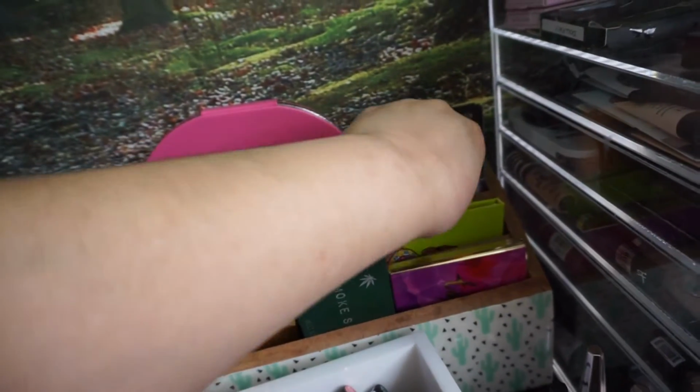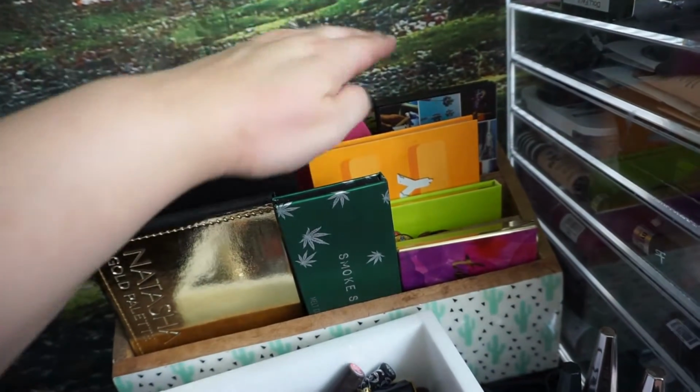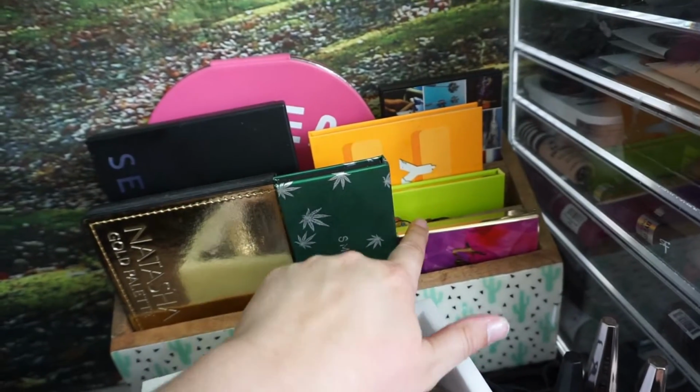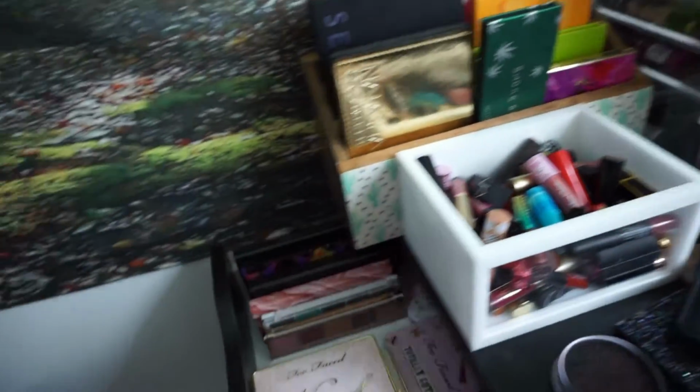The other Juvia's Place that won't fit in the other slot over there is housed here. Smoke Sessions, my Natasha Denona palette, Born to Run, and then the Thirsty palette from Jeffree Star, and the Tarte number 2, the Tartelette in Bloom one. But wait, that's not all.